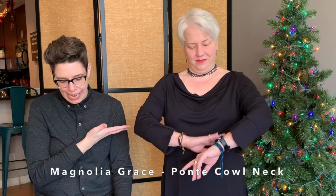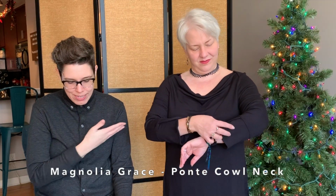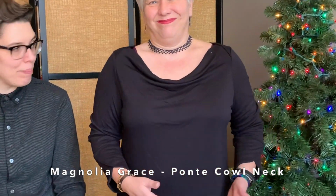We are looking at the Magnolia Grace Ponte cowl neck knit top in black. The material isn't exactly bad or anything, but it's almost like a sweatshirt sewn with these weird shoulder things. This reminds me of a baby onesie. It's never going to soften. It's always just going to be this weird thing.